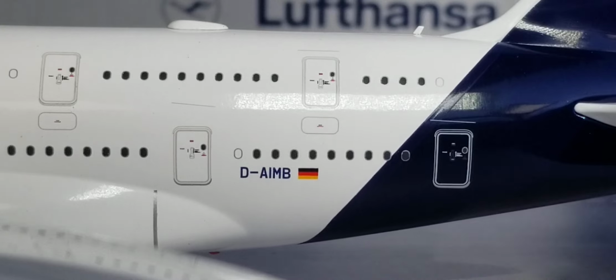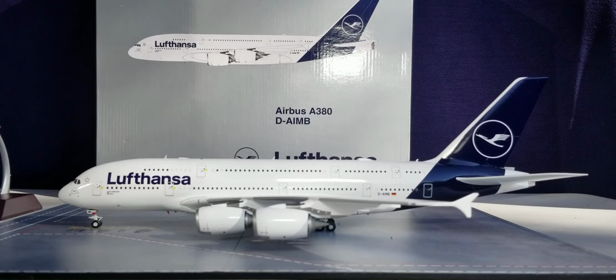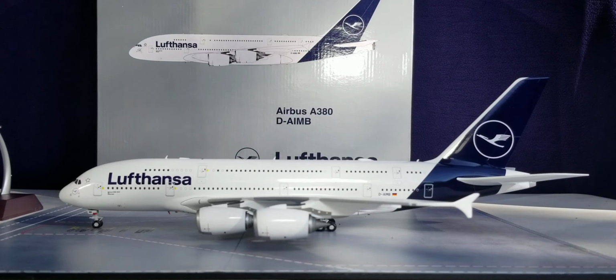All right, we're at the back of the aircraft here on the port side, and what you see is the registration ship number, which is D-AIMB. Registration ship number D-AIMB.